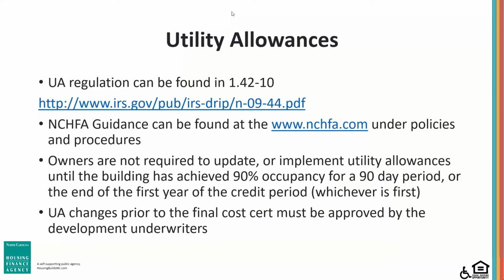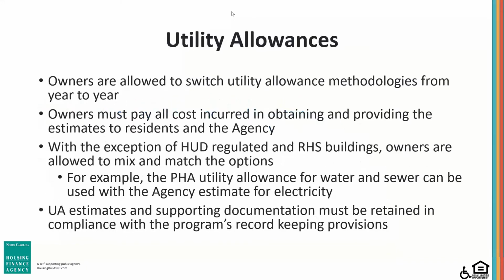The regulation on our policies and where we arrive from those can be found on the IRS website, and our agency guidelines can be found on our website, nchfa.com, under the policies and procedures. Owners are not required to update or implement utility allowances until the building has achieved 90% occupancy or a 90-day period, or at the end of the first year of the credit period, whichever is first. And then changes prior to the final cost cert must be approved by the development underwriters.